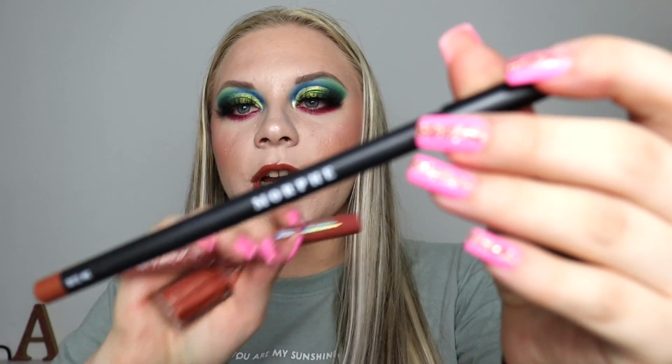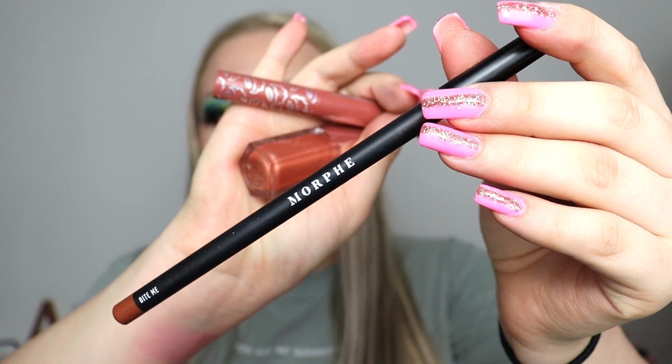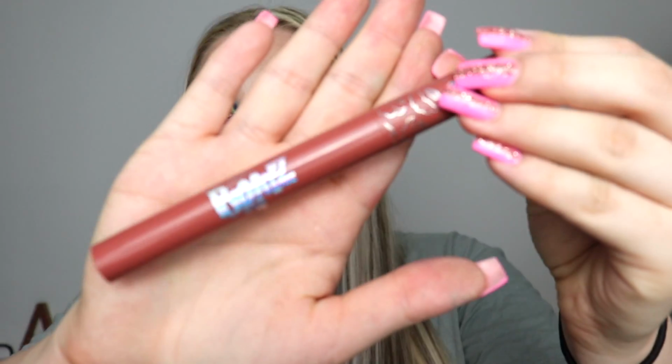And then my lips, it's a little bit of a combination. The Morphe lip liner in the shade Bite Me. I love this lip liner. You'll be seeing this in my July favourites because I'm obsessed with this. My actual lip colour is the Bratz. I think this is the Chloe lip crayon. It's quite a pinky nude, so I kind of just merge them together.